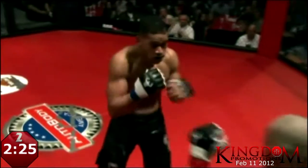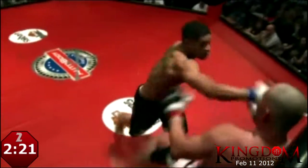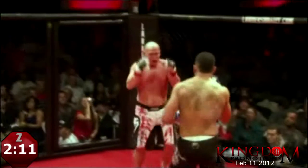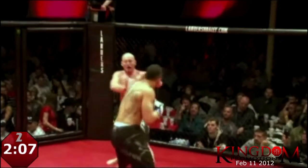Wilson backing up. He's standing still. He's looking to pick and choose his shot. Brown dancing around, looking to box. He's got more of a boxer stance than we've seen a lot of these guys tonight. Ooh, big inside leg kick. Throwing some big shots. They're tying up a little bit. Wilson doesn't really have a lot of places to go if he doesn't get away from the cage. He's back up off the cage a little bit.